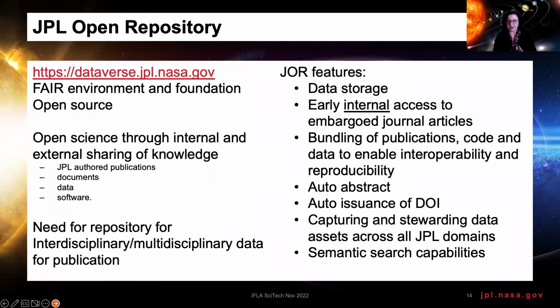What we've done, with the journal articles, we are respecting I believe it's a 1-year embargo period before we make it publicly available to institutions. We still are working on policies. This is a relatively new venture for us. So we're kind of kicking the tires and we're rolling it off the line to see how it works. As I mentioned before, we needed a repository for multidisciplinary data sets for publication. And we settled on the Dataverse platform.